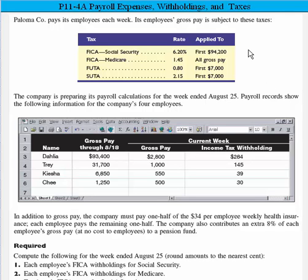So 6.2% FICA for Social Security up to the first $94,200. And Medicare 1.45%, and there's no limit on the Medicare portion. Federal unemployment taxes, or FUTA, 0.8% on the first $7,000, and state unemployment taxes, or SUTA, 2.15% on the first $7,000 as well. All right, the company is preparing its payroll calculations for the week ended August 25th.